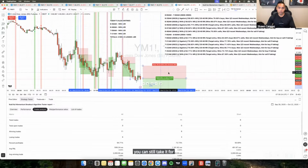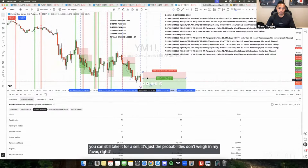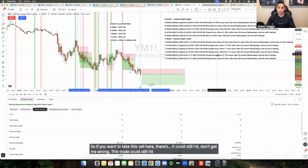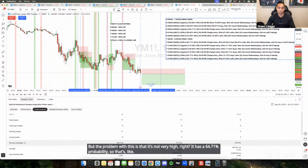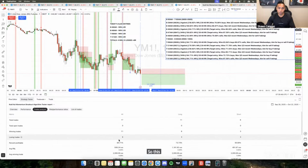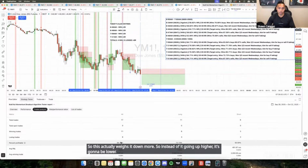It's just the probabilities don't weigh in my favor, right? So if you want to take the sell here, it could still hit. Don't get me wrong. This trade could still hit for a sell. But the problem with this is that it's not very high, right? It has a 64.71% probability. So it's like, okay, maybe this trade might hit. But for sells here, it only has a 50% probability. So this actually weighs it down more. So instead of it going up higher, it's going to be lower. Instead of 64, it's going to be closer to like maybe 60, maybe even 55.